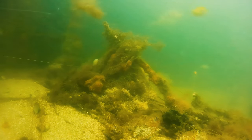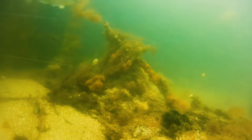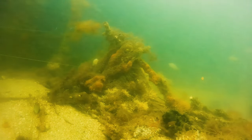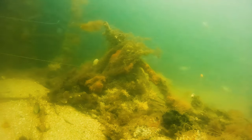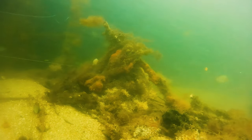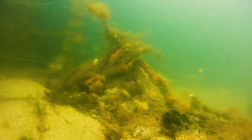You've got the usual sheepshead, snapper, and the spottail pinfish that are out here swimming around. There's also an Atlantic spadefish that comes through, a couple of them, but in the foreground along the edges, you can see one over on the left hand side there.